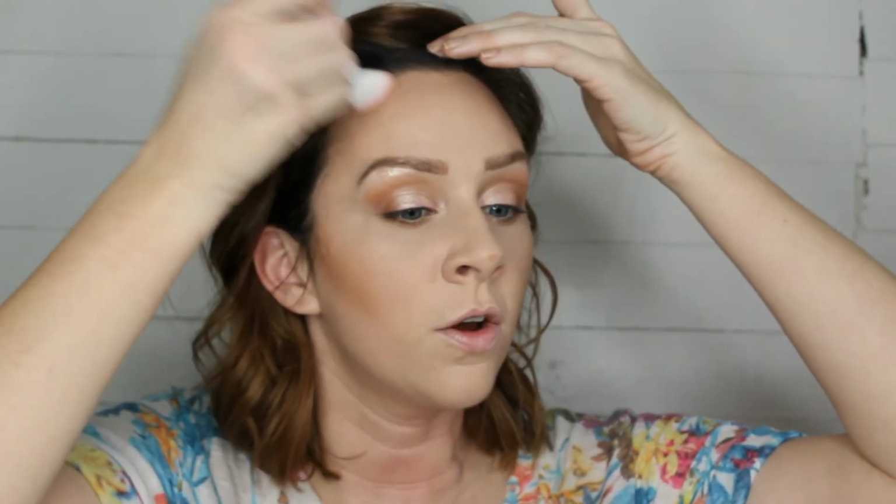Just like that. So now you can see that my forehead creates a shadow, and it makes the forehead appear smaller. And the same with the cheeks. It's creating the illusion of a shadow, so that your cheeks look lifted and your face looks sculpted. And then the last area is down here on my chin.